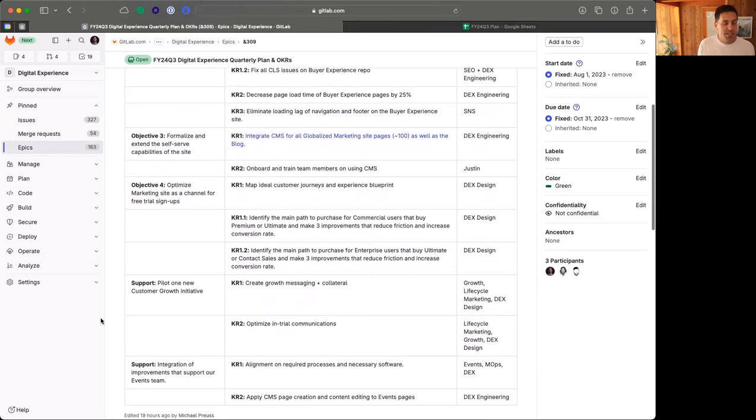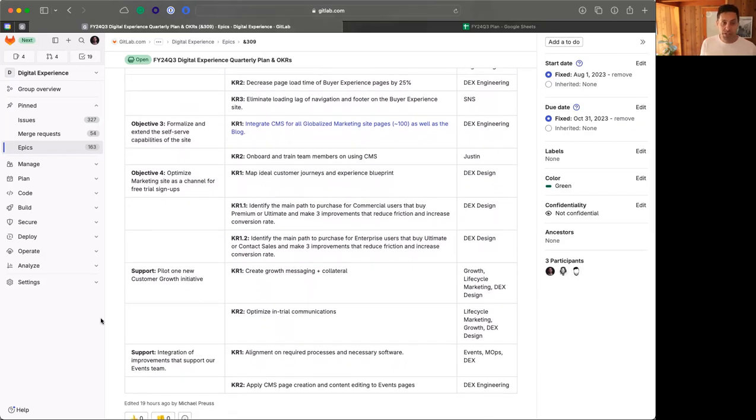Finally, we've got a couple that we're going to support. So piloting one new customer growth initiative. This is primarily led by growth and lifecycle marketing, but we'll provide some design assistance. So some new growth messaging and collateral, some in-trial communication optimizations, and then continuing to support the events team. So aligning on what the required processes are, what kind of software we need for that, and then events will be one of the first groups of pages that we will CMSify, if that's a word. It's not. But we'll enable them to create content faster. So we're really excited about that.